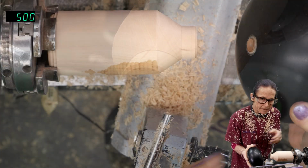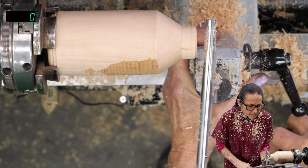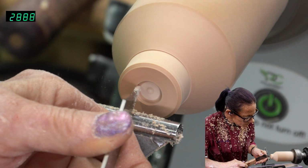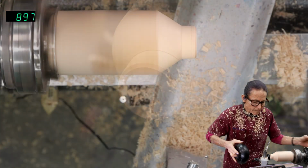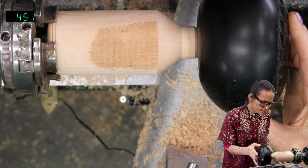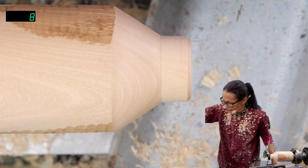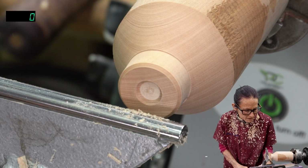So now what we're doing is checking to see if that fits, and it's not quite a fit yet. So I'm using my thin parting tool here, using actually the top edge of the thin parting tool to just take a little bit off, until I get a fit, a very nice fit. That's great. And I'm looking to see that the rim of that foot contacts the piece all the way around. If it doesn't, I might have to undercut the end of the foot a little bit.